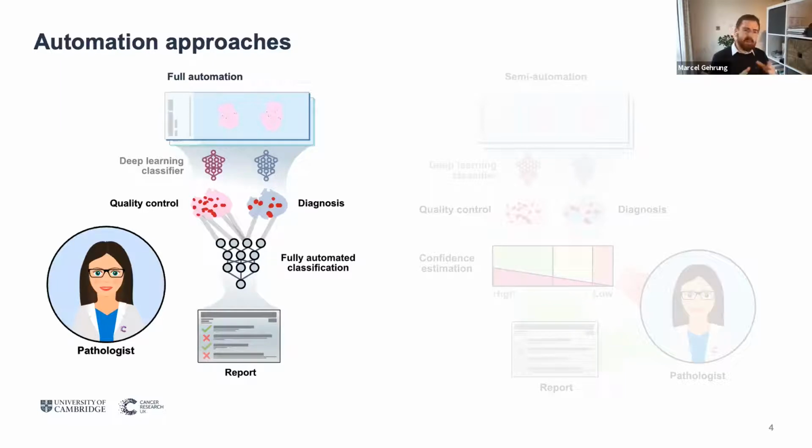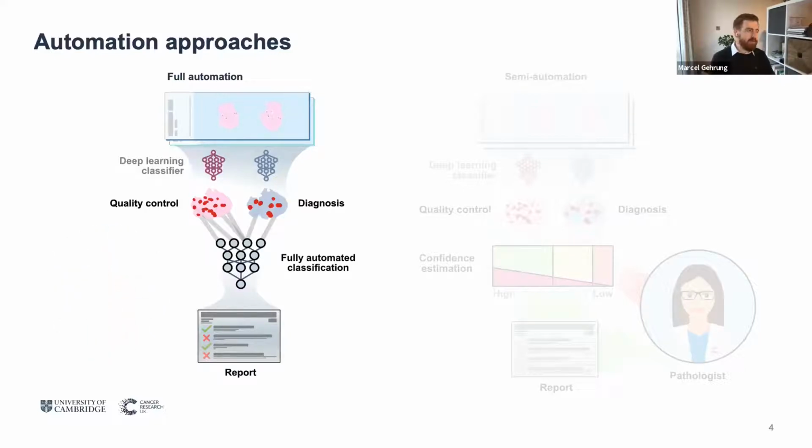And to go back to these automation approaches which I show here, what you can do is you extract, for example, this information from the images, you get some kind of estimate for whether a certain cell type is present that we need for quality control and diagnosis. Then you do a fully automated classification and you generate a report. The big problem about this is that there's actually no pathologist involved in that.